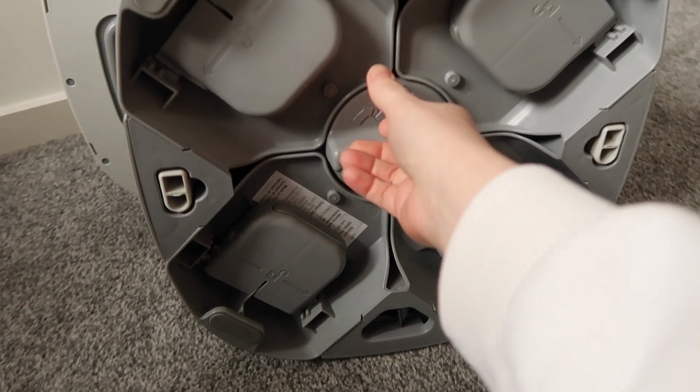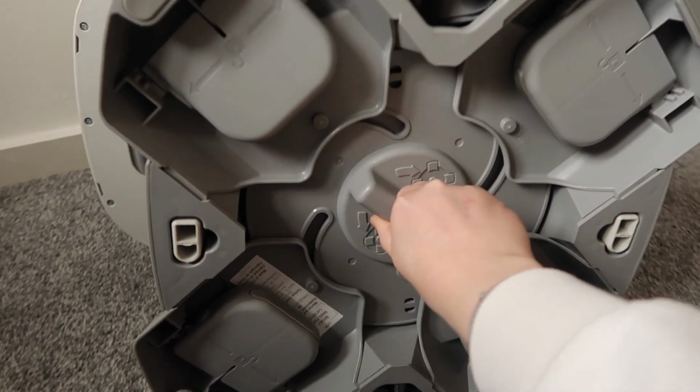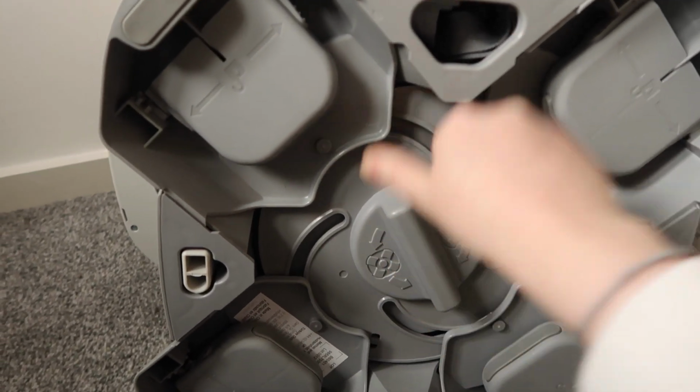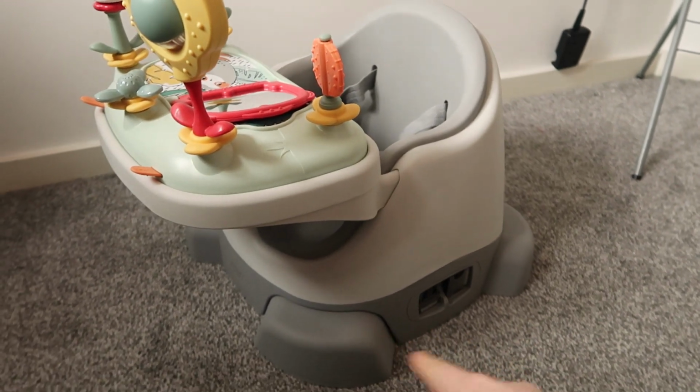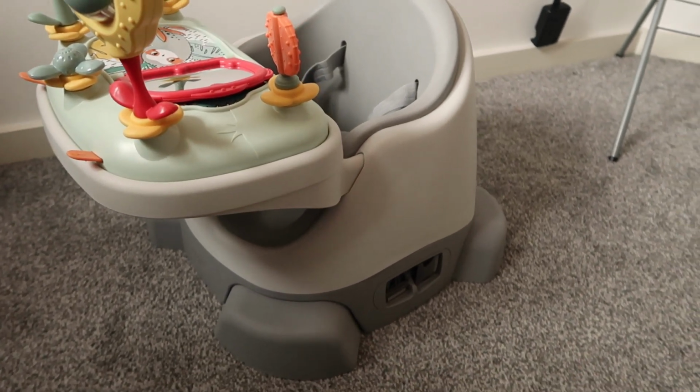But anyway, I've got this little chair and it's got little straps in it. What I really like about it though is you unscrew the bottom. In fact, I'm going to try and do it. So underneath, if you do this, oh, that was a bit loud, then you've got a bit more stability if you want it, but it's really easy.